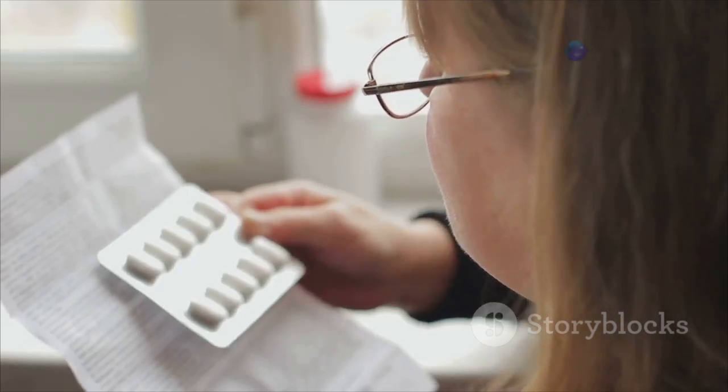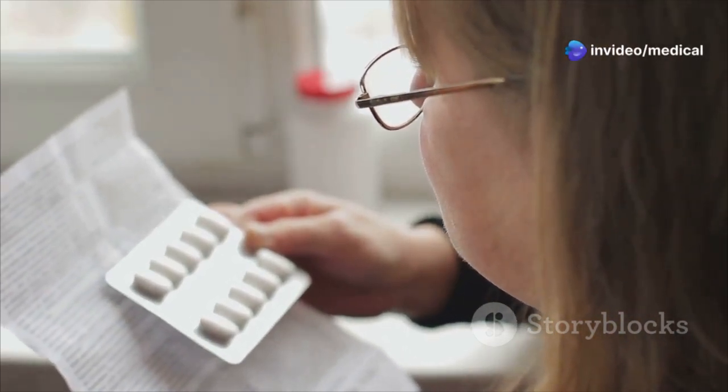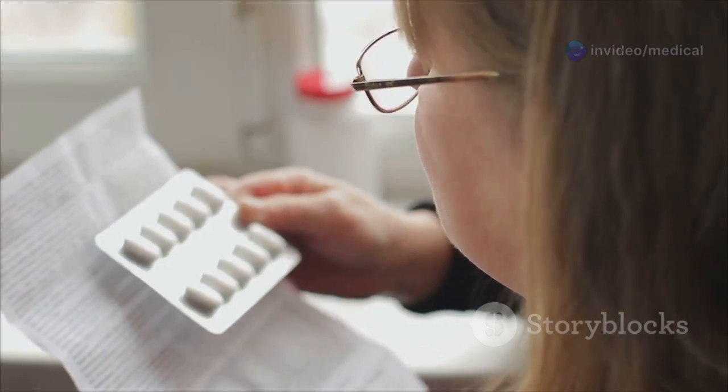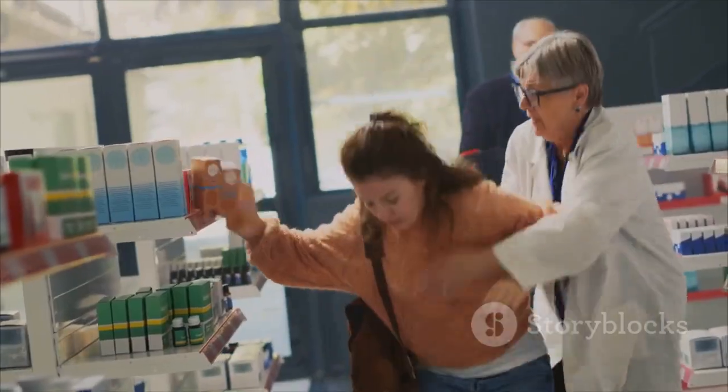It is incredibly important to take the full course of antibiotics exactly as your doctor prescribes, even if you start to feel better after a few days. Stopping the treatment early could allow the bacteria to survive and cause a relapse.